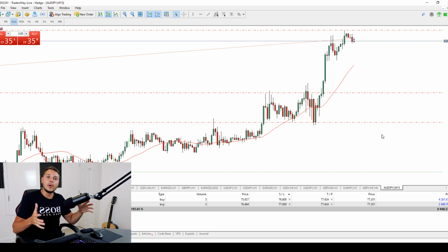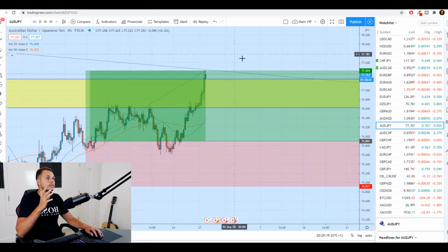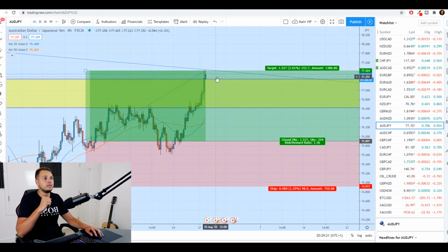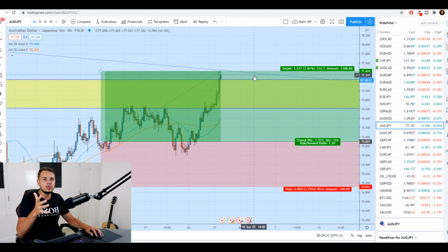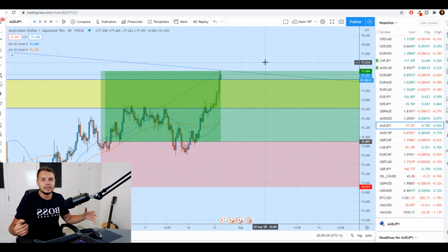Let's find out how I actually managed to enter this trade on a long-term basis and profit quite a lot of money. So this was the trade that I placed: AUD/JPY, as you can see over here, targeting an area of sensitivity of 152 pips. I knew this was going to be a slower trade because it's Aussie, Japanese yen. It's not the US dollar. It doesn't have such volatility as the US dollar.